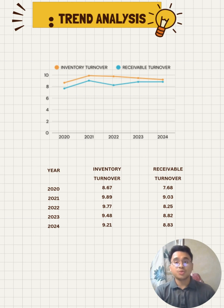Last, we move to receivable turnover. What we can see from the graph is that receivable turnover rose from 7.68 in 2020 to a high of 9.30 in 2021, which then stabilized around 8.83 in 2024. This trend indicates that IHH Healthcare is effectively managing its credit policy and collecting payments faster over time. This is a positive sign for cash flow, partially offsetting the liquidity concerns from the current and quick ratios.